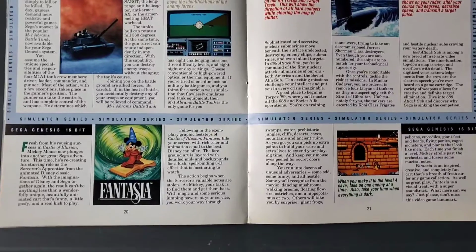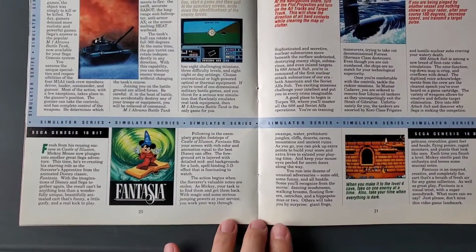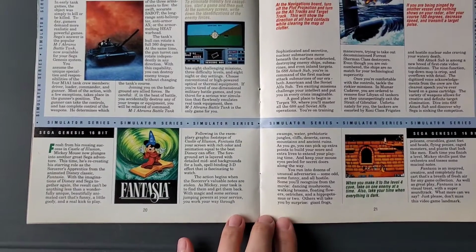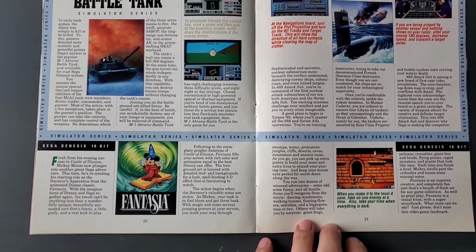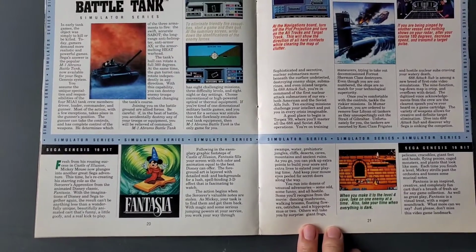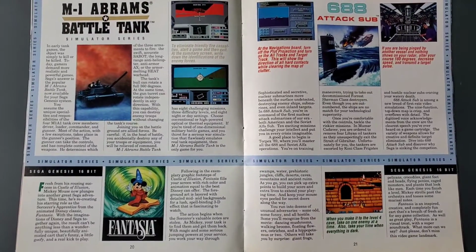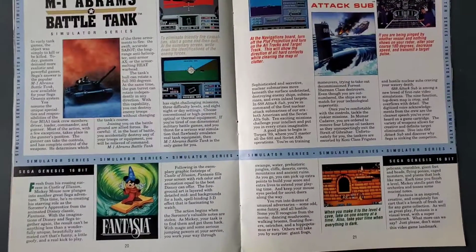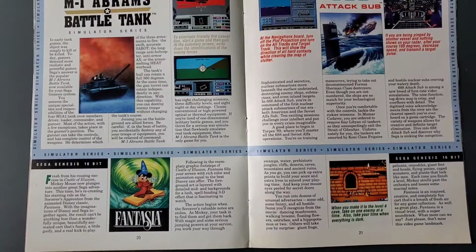Then we got Fantasia on the bottom here. I remember renting this. I do have it now, but I think I got it super cheap. But I remember the controls are kind of floaty. It's definitely no Castle of Illusion, so I definitely understand why game magazines gave it low scores, just because, I mean, the artwork looks great, but the gameplay and everything else wasn't the greatest.